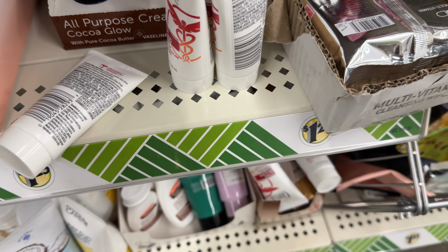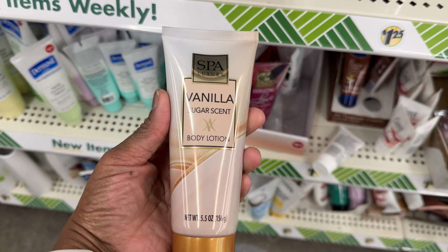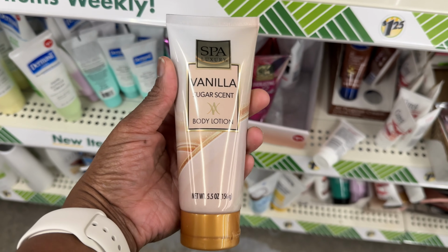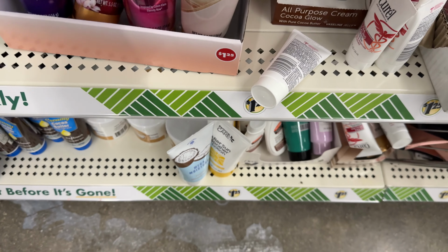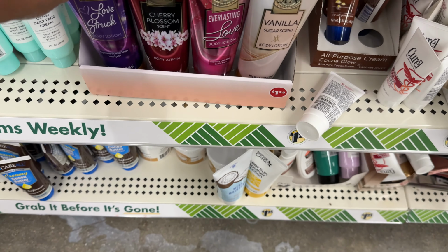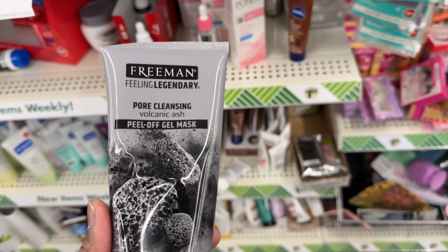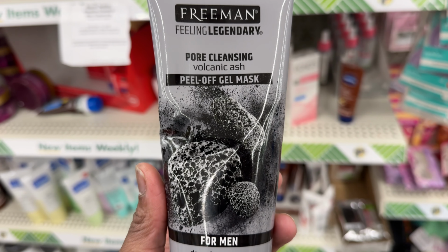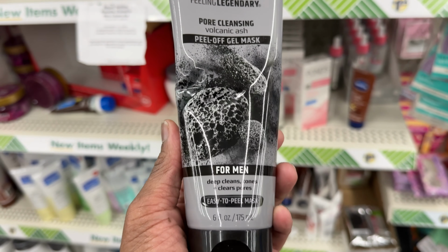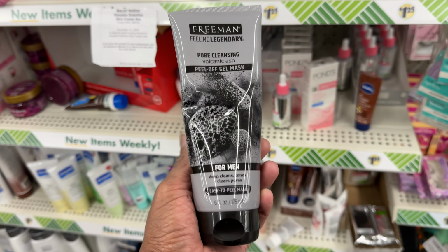And let's see, the vanilla sugar scent lotion. These are the body lotions. I hadn't seen them. Then here is some Freeman's Feeling Legendary Pore Cleansing Peel-Off Gel Mask for Men. There it is.